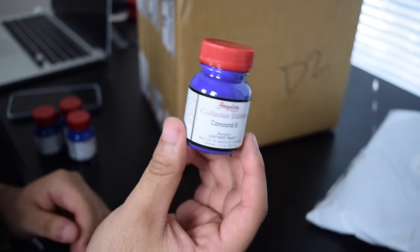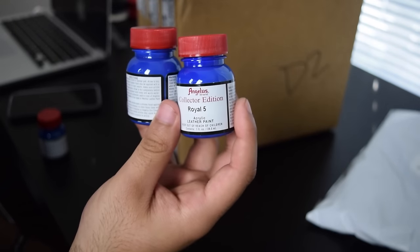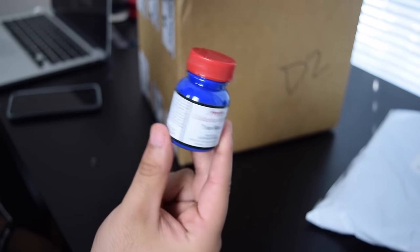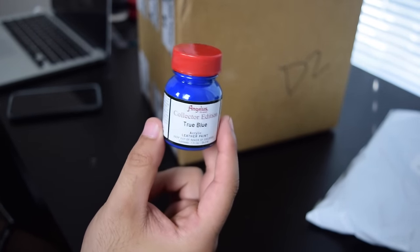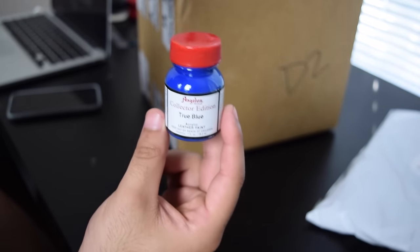Concord 8s, Royal 5. I actually ended up getting two of these just because they don't come in a larger container, sadly, but I wanted to make sure I had enough. And then True Blue for those True Blue 3s that are going to release this year. A lot of people are actually asking to have those touched up, so why not have this in your collection as well.